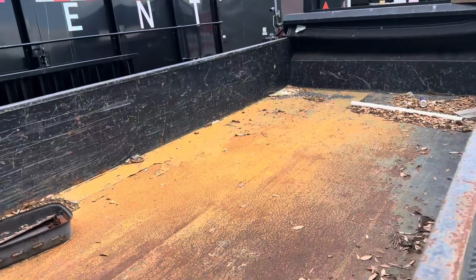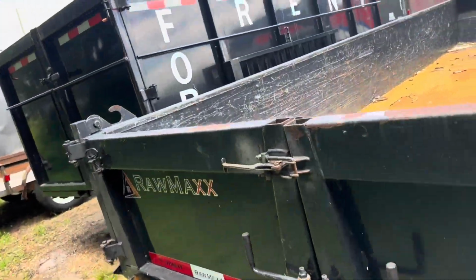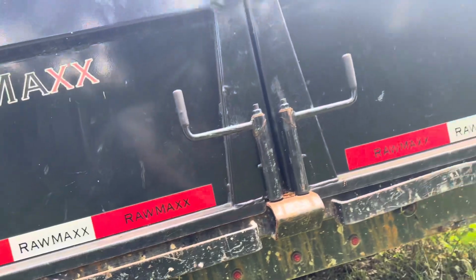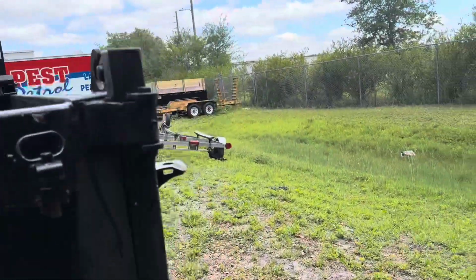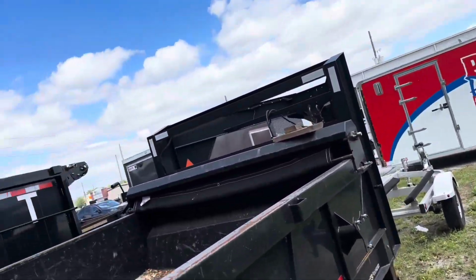So this is a little bit used, obviously. You can see this is not a brand new one. I think this one's actually being serviced for one of their customers. But you can see these are the wells to actually put your ramps in. They have ramps down here. Take those out, put them in the slots, and then you load your equipment up. It's a gooseneck, so it's going to pull a little bit better with your 3/4 ton truck or your one ton truck.